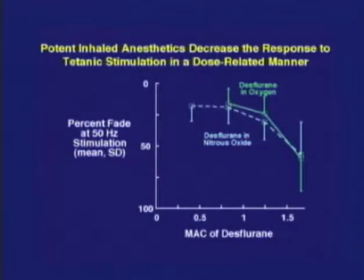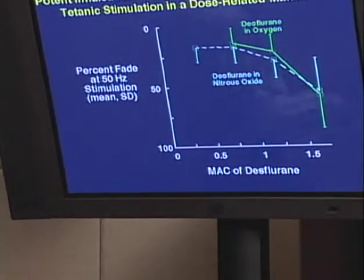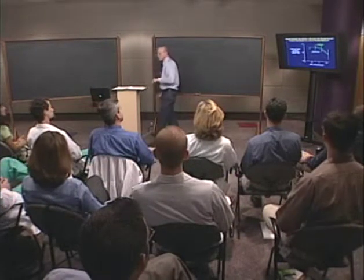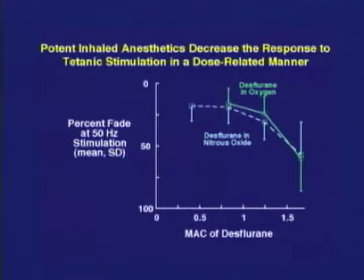So we look at the percent of fade at a tetanic stimulation. And we see that as we increase anesthetic dose, this is MAC of Desflurane, but it could just as well be MAC of Isoflurane or MAC of Sevoflurane, there is an increasing fade, and the presence of nitrous oxide doesn't alter that. Nitrous oxide is not a muscle relaxant. Only the potent inhaled anesthetics give us muscle relaxation. The effect of the potent inhaled agents, both the combined central effect and the effect on the neuromuscular junction itself, is sufficient to produce relaxation for surgery without any use of neuromuscular blocking drugs.